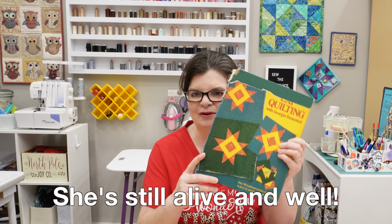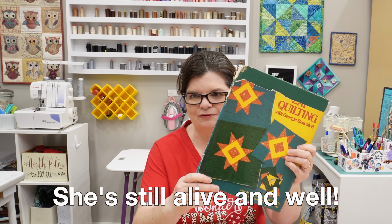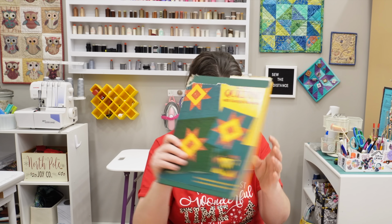Same thing with old books. I have this particular one, Georgia Bonesteel. I remember her. I don't know if she's still alive or not. I'll have to check. But this is in rough shape, but it's a cool old book to look at for inspiration. Let's see what the date is on this. 1982, this was published. So it feels like it's not that old, but it's still kind of old. There's lots of good stuff in here and different projects to make.